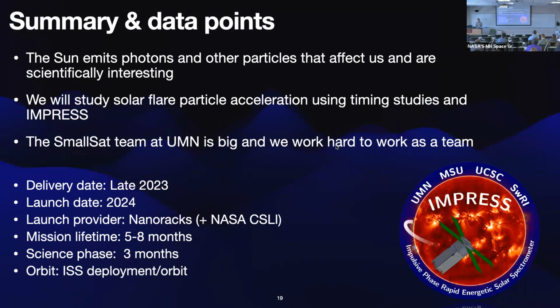Yep, so that's all I had in terms of stuff here. Just to go over the main points again. The sun is emitting photons and electrons and protons out into space, and they affect us. It's interesting to study that. And we're going to study it using this CubeSat called IMPRESS. We're going to do mostly timing studies with IMPRESS. We can't take images, but we'll learn a lot about photon timing and acceleration in that way.